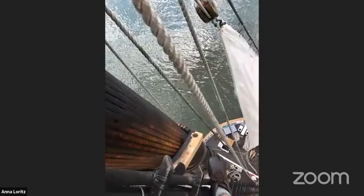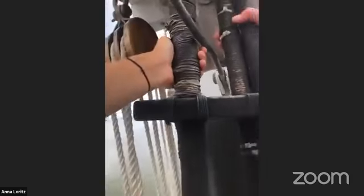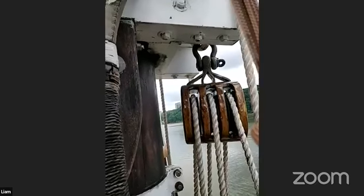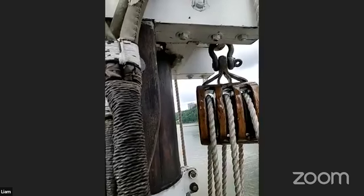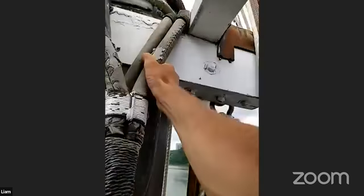So, you want to pass above the crosstrees. Okay. Bring the yellow line up as far as it goes. Okay. And then you can use your gray lanyard. Gray lanyard. And you can try to go straight. Say again?